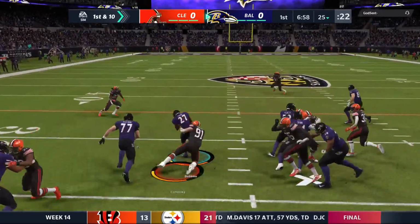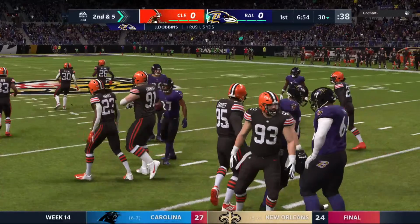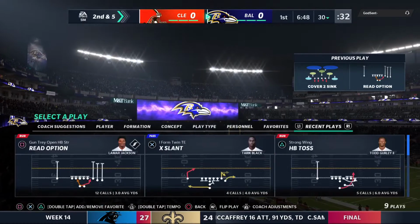An option handoff here to Dobbins. And this will be a gain of 5 as he gets it to the 30. A quick burst there, and he nicely bit off a pretty decent gain. Brings up 2nd and 5.